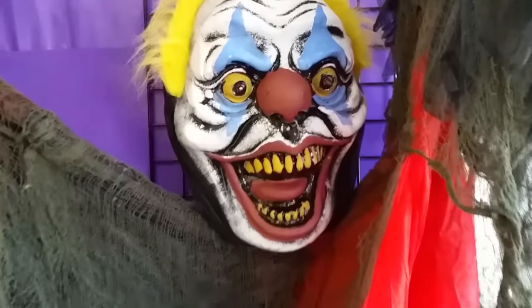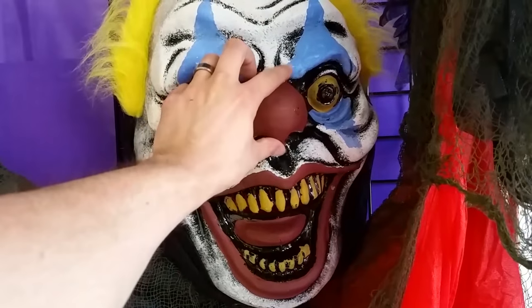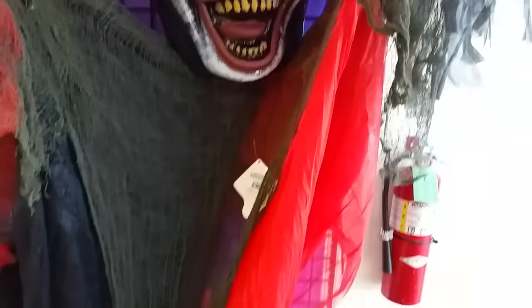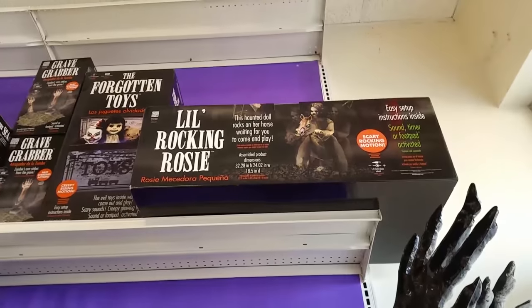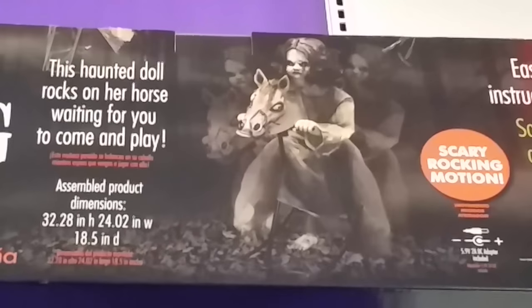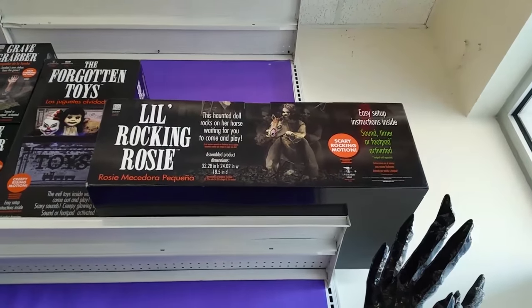Look at this guy. It's like Zeebo the Clown. Looks like his eyes light up. Oh, look at little Rockin' Rosie. Kind of like her. Ugh. No thank you.